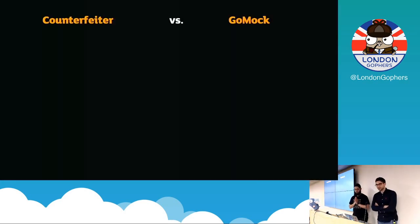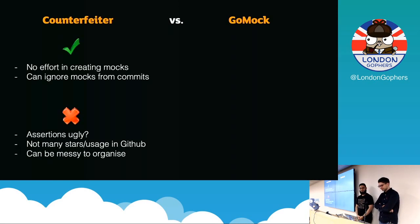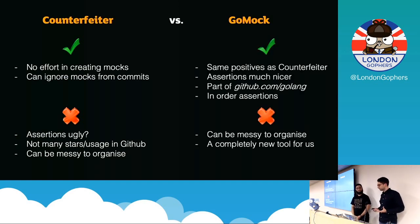So again, we took that back to the team. So we had Counterfeiter's pros and cons back up on the board, which I'll get up, there we go. So we brought them back up. We introduced Counterfeiter again. We went through the pros and cons of it, and then we started talking about GoMock. So we agreed that GoMock actually had the same positives as Counterfeiter. It generates your mocks, and that's all you really need. The assertions were much nicer. I think actually in the room we all agreed that the assertions were much nicer to work with.